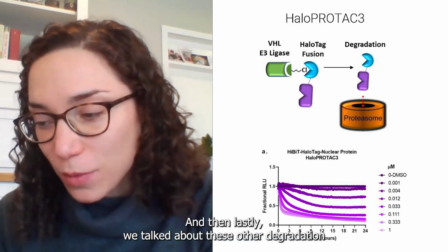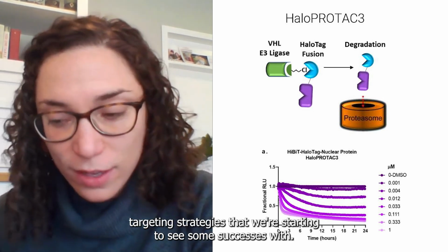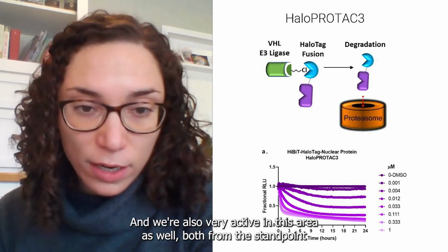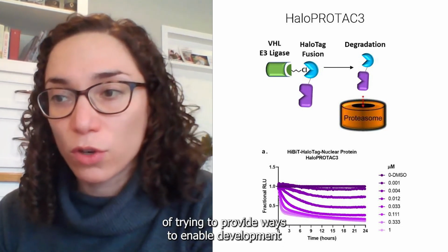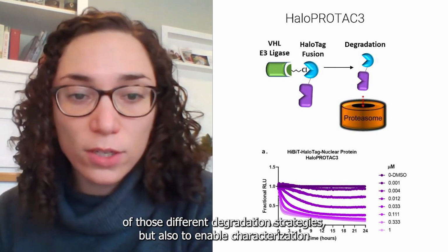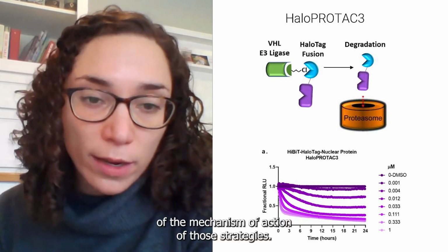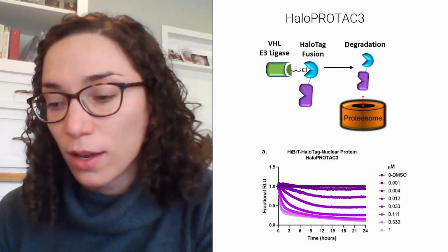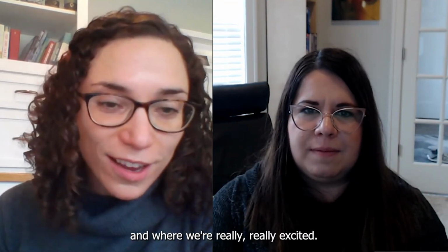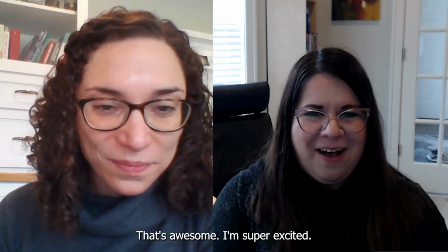And then lastly, we talked about these other degradation targeting strategies that we're starting to see some successes with. And we're also very active in this area as well, both from the standpoint of trying to provide ways to enable development of those different degradation strategies, but also to enable characterization of the mechanism of action of those strategies. So there's a lot of work that we have going on, and we're really excited, and stay tuned for more developments.